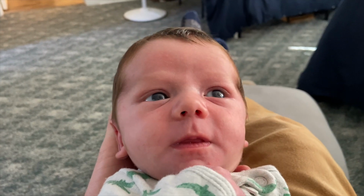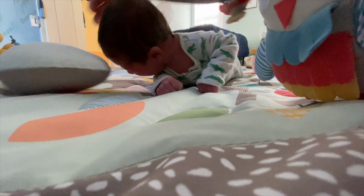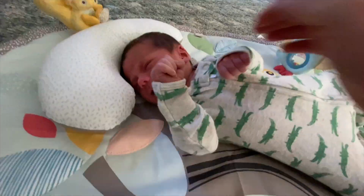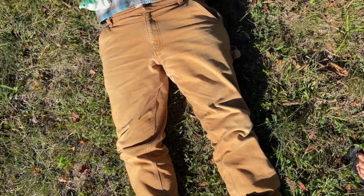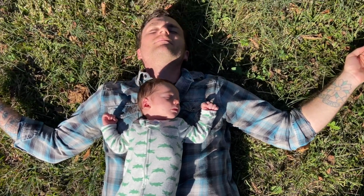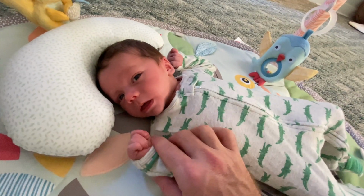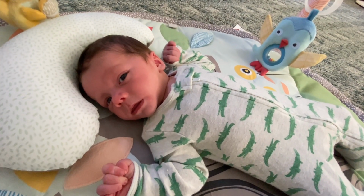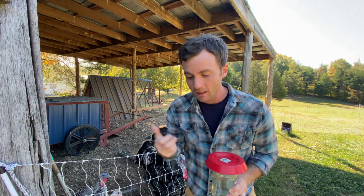Little Henry's doing good, he's growing up quick. He still isn't sleeping that much at night, which has been quite a learning curve for us. You go into the whole new parent thing expecting it and learning ways to deal with it, and the advice that people give is, sleep when the baby sleeps, and that's what we're trying to do. He's just about 2.5 weeks. He'll be 3 weeks soon, which is just nuts to think about. We're hoping that as the weeks turn into a month and 2 months and 3 months, his sleeping schedule will start to shift towards the night. Fingers crossed.